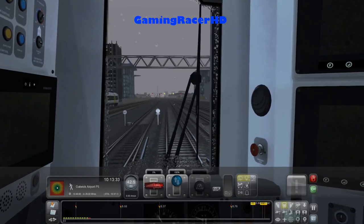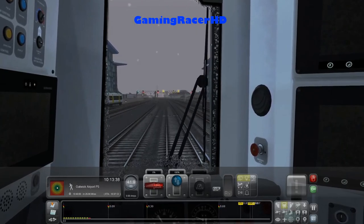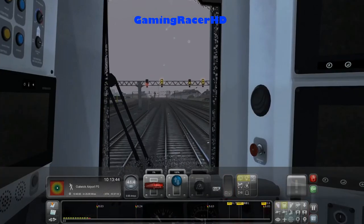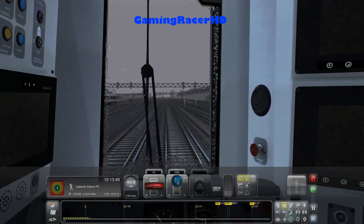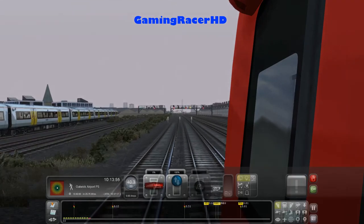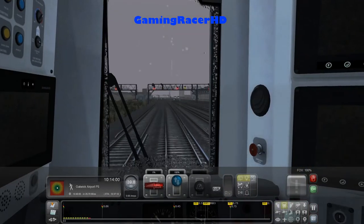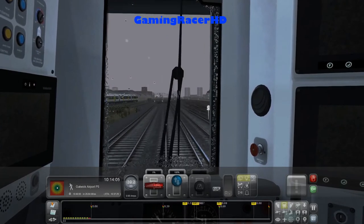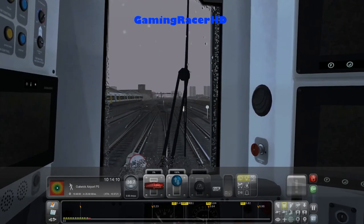We do have a double yellow signal flashing. We are racing the Southeastern service, obviously. Oops, did the wrong button there. That Southeastern service will go towards the left hand side, I believe. I don't think we're going to be following another train because this is a fast Gatwick Express service anyway, so it should be a clear run, hopefully.